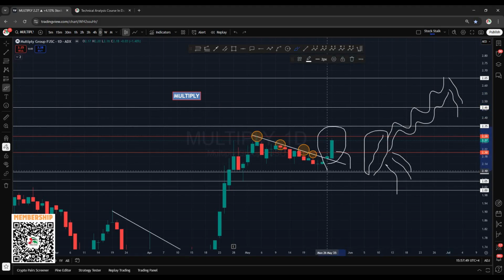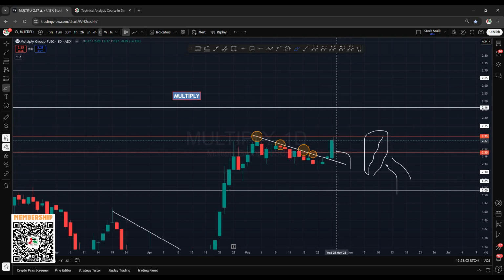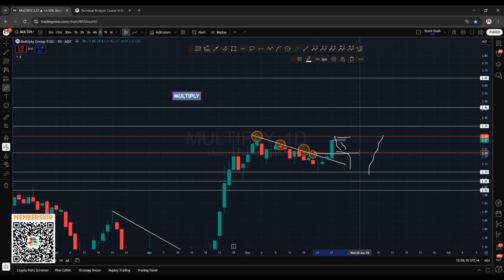With today's candle, yes, we cannot ignore the move and the volume. Definitely I'm expecting more upside momentum. Strong area of resistance now is at 2.35 and 2.46. So we can plan our entries tomorrow if it opens flat or with a gap up. There are two scenarios. Either we wait for a pullback, a small pullback will be healthy. If at all it comes near or around this zone, that is between 2.20 and 2.27, this is the range. Anything into this zone is a buying opportunity.